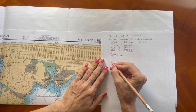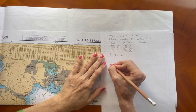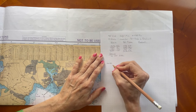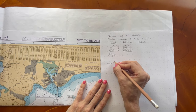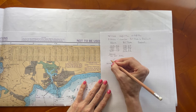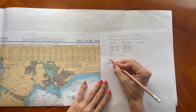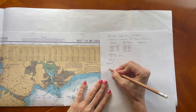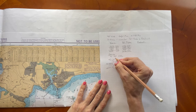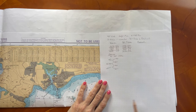So we know that high water is going to be at, we'll say, 1831. Okay, and that's our high water. Alright. Now we're going to make a chart like this. And say we've got high water plus one and high water minus one. And that will be 1731 and 1931, and of course, half hour intervals here.